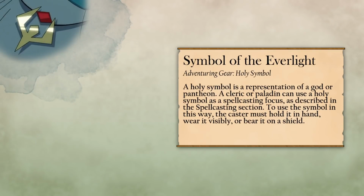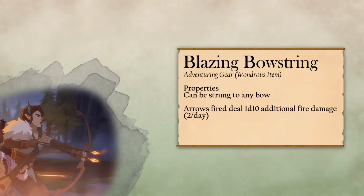This item right here is the symbol of the Everlight and is used as a divine focus for Pike whenever she casts her spells. We see several examples of Vexalia's blazing bowstring throughout the series. This is a string that can be strung up to any bow, and arrows fired from it deal 1d10 additional fire damage. She can do this twice per day.